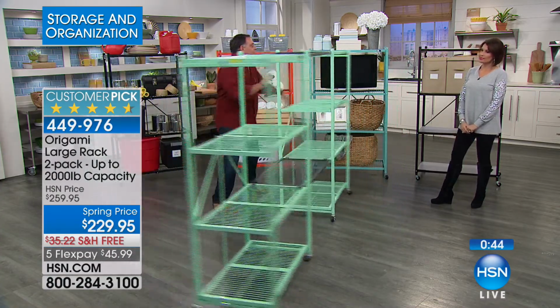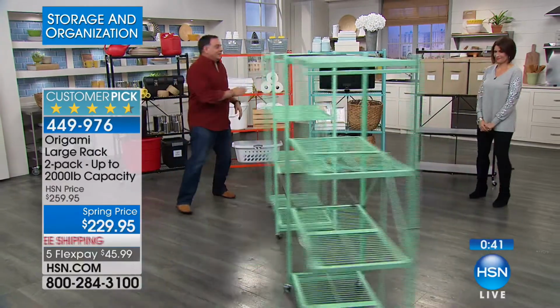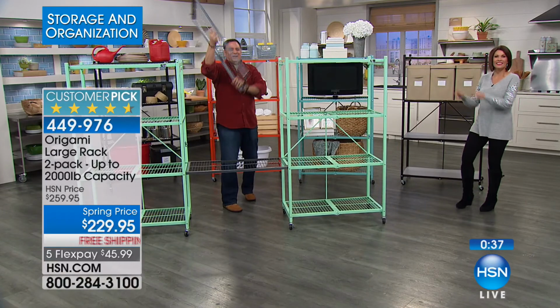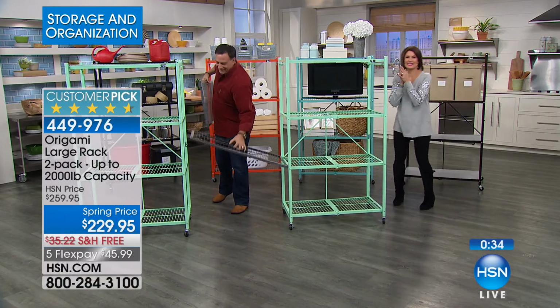So if you've got things like skis or anything like that you want to put on there, look at the way you could do that. I mean, this is his favorite moment. It is. It's one of my favorite things. Look at the cute little smile on that face.